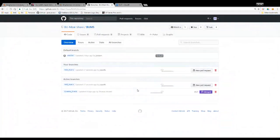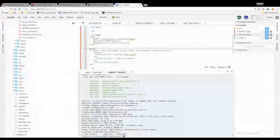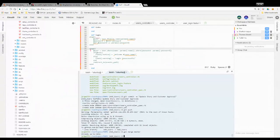Or no, don't go to the website first. We need to merge. That's right. That's the new part that I forgot about. Thank you. No problem. So I think I have to change to master, or do I leave it here? I can't remember. Is it git merge master? Yeah. That seems weird. Could have sworn that's what we did.